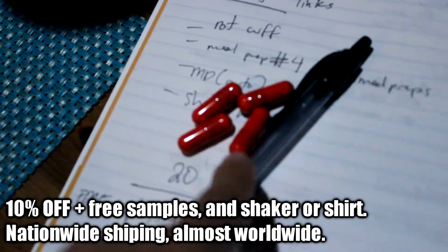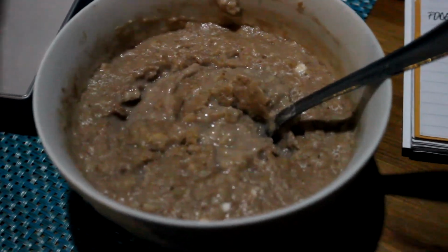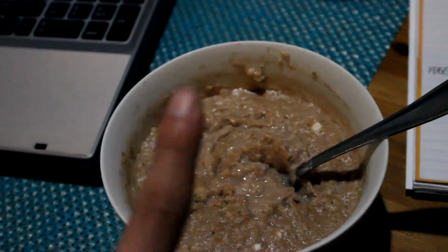Supplements, one more serving of CLA, finishing off the night with more water, editing, oatmeal. That's the full day of eating.